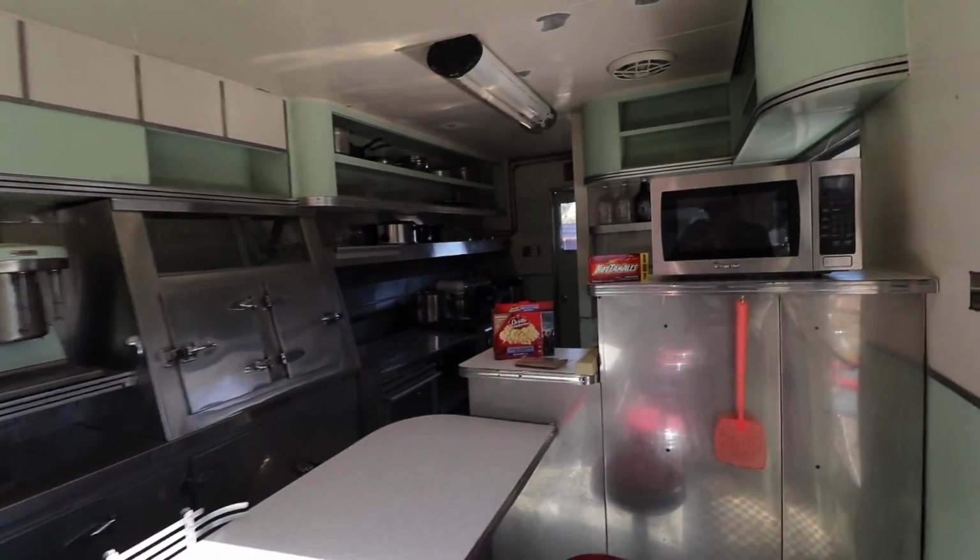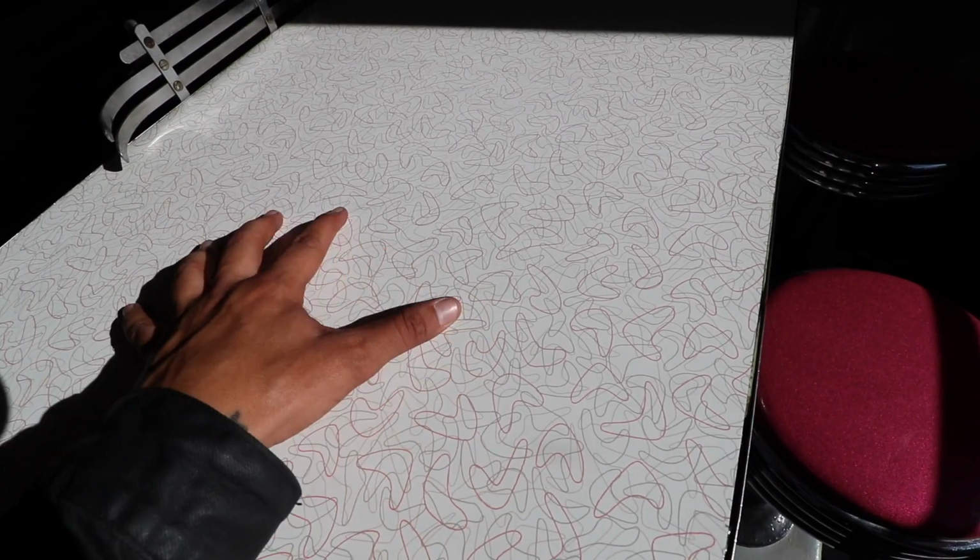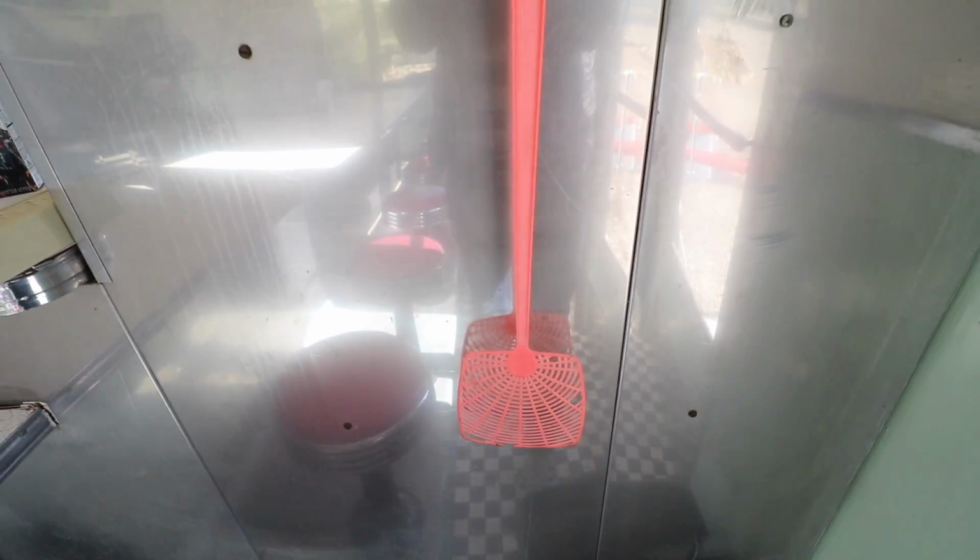Hey, when you have celiac disease and you travel around, you bring a lot of your own food. I may regret this later, but I think I'm gonna cook up some chili in there. Wow, look at the old boomerang countertop, huh? Whoa. Not to mention the checkered floor that really goes with my shoes. They even have an old fly swatter that looks like it came straight out of my grandma's house.